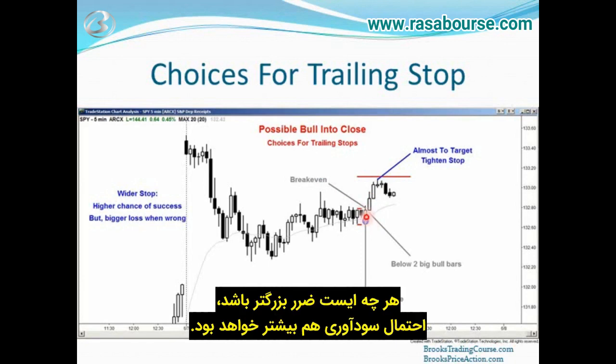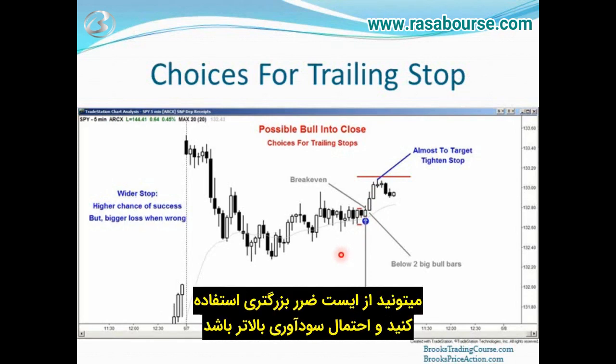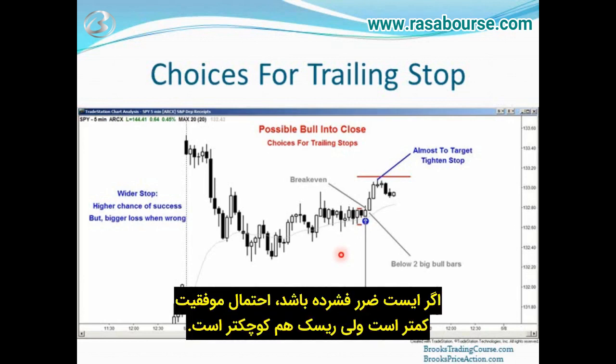The bigger the stop that you choose to use, the more likely you'll make money. But when you do lose, you lose more. And it doesn't matter which of the choices you use. You could use a wider stop, have a bigger probability but bigger risk, or a tighter stop, a lower probability, and smaller risk.